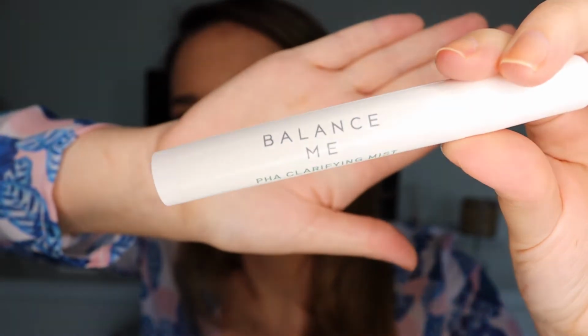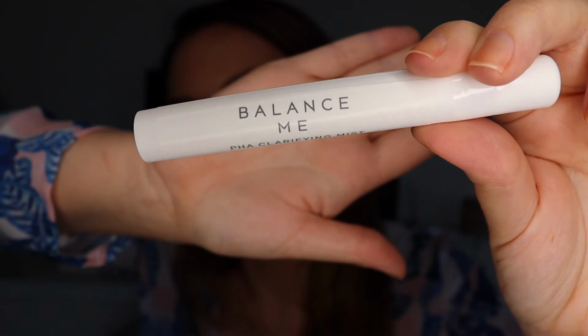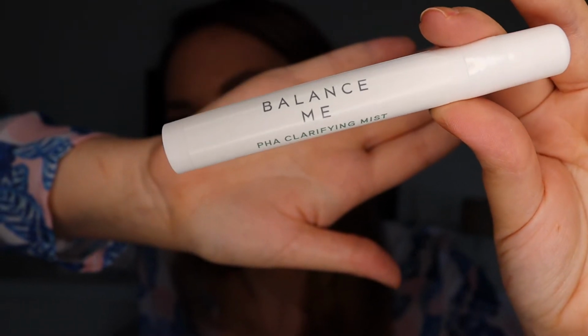The next product I got is the Balance Me PHA Clarifying Mist. This clarifying PHA mist gently exfoliates to speed away blemishes, unblock pores and brighten your complexion. It's also packed with zinc to regulate sebum secretion and tackle shine, and allantoin. I don't know what that means. To soothe skin and reduce redness. Spray it on your face or any body part where blemishes are bothering you. PHAs exfoliate, resurface and promote cell renewal with a lot less irritation than AHAs. It's a little bit too scientific for me.